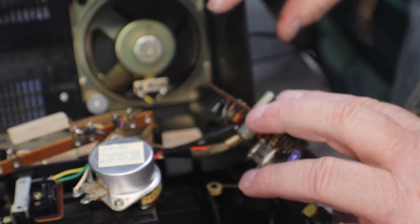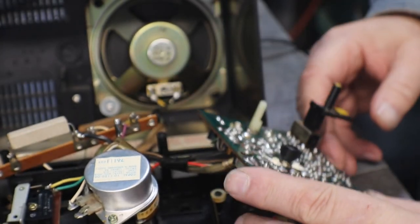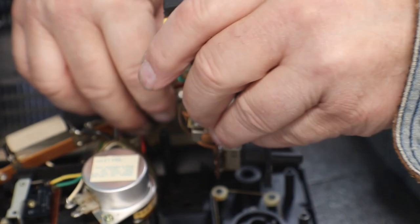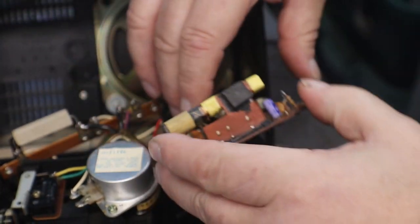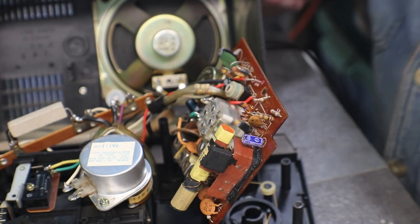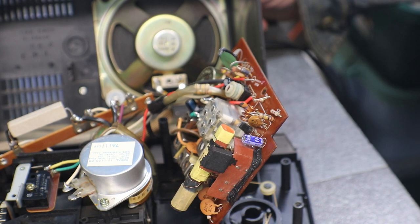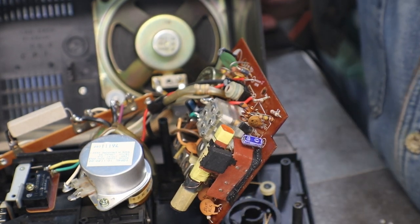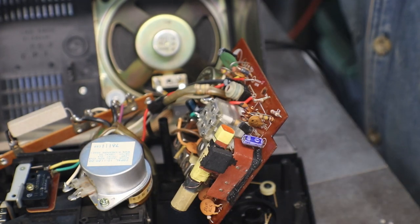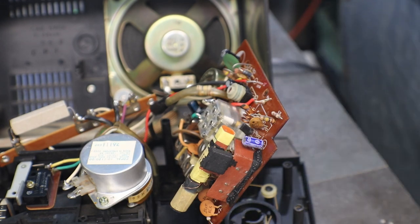Okay, I'm not gonna screw this down. I'm just gonna, oops, this goes like so. I just want to see, okay, if it's gonna give us any sound. Let me see, everything's out of the way. If I plug it in, nothing's gonna jump at me. Okay. Moment of truth.